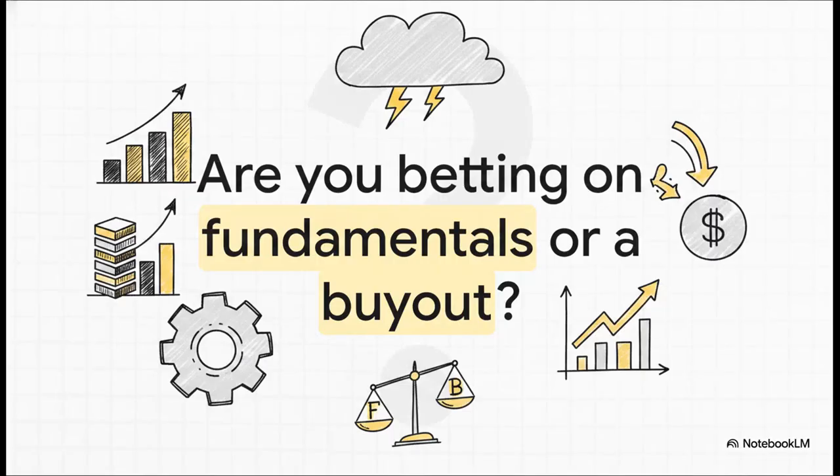So I'll leave you with this provocative thought. When you look at CONMED today and you separate the noise of the headlines from the hard, objective numbers we just ran together, are you buying into a turnaround story fueled by a potential buyout? Or are you waiting for the fundamental math to actually catch up? Does this dynamic justify its current price in your portfolio?